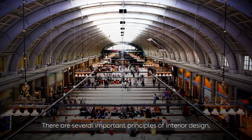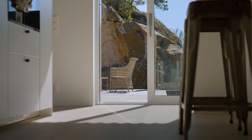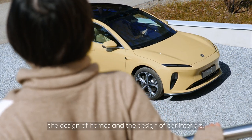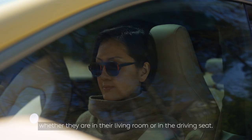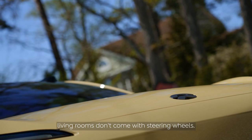There are several important principles of interior design, including function, scale, materiality, lighting, and details. I think all of these principles translate into cars. There are definitely similarities between the design of homes and the design of car interiors. The goal is to make an appealing environment for the occupants, whether they are in their living room or in the driving seat. But then, of course, living rooms don't come with steering wheels.